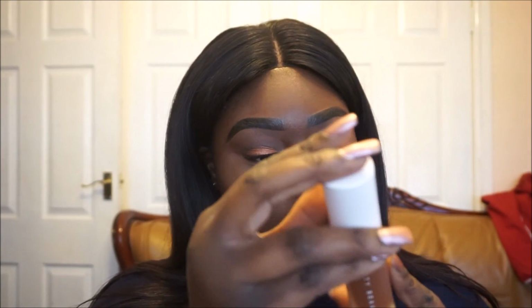For the price, which was £26, the amount you get for £26 is 1.8 ounces, and that's 32 ml. I am currently wearing the foundation right now, let me tell you that. That's number one. I've made a little page on the stuff I want to mention and talk about in this collection. So let me get straight into the video.